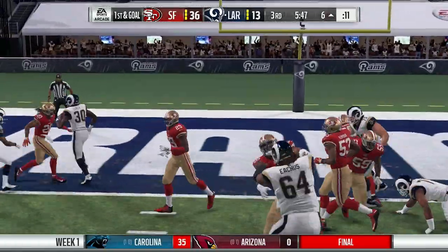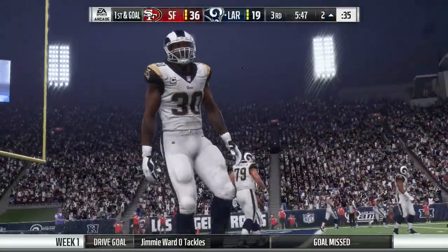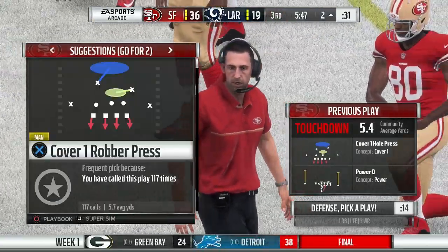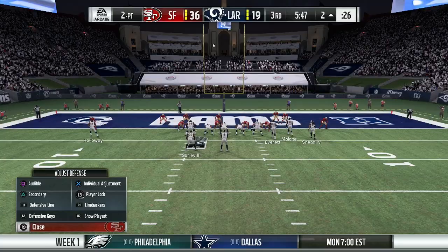On first down, it's Gurley. And he'll get into the end zone. Touchdown, Rams. Todd Gurley with now 3 Week 1 touchdowns. And the Rams are able to cut into this lead. That's the score you felt they had to have here in the third quarter to get back in this game.